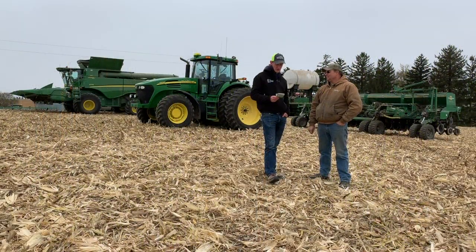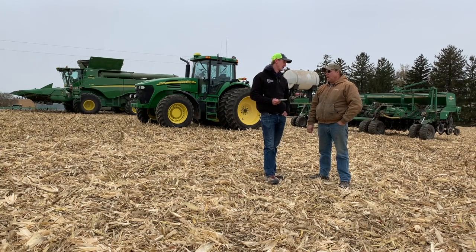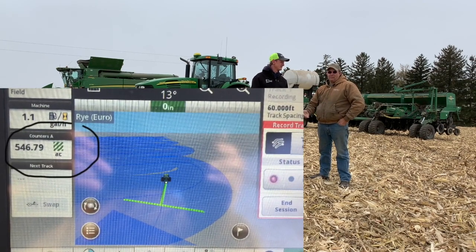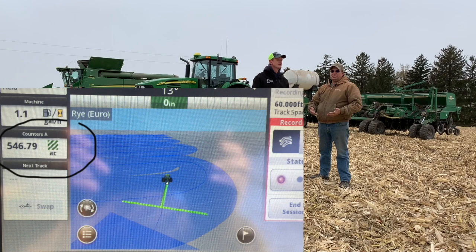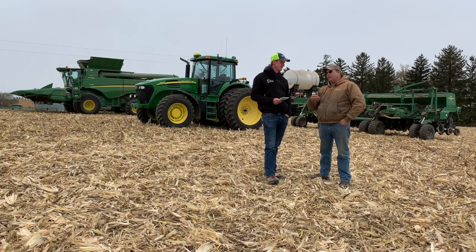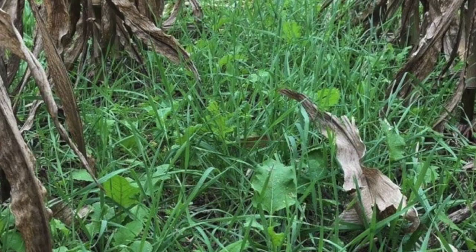Sure. And having a living root as much as we can 24/7 is one of the goals you guys are after. Right, and I'm also trying to get to diversification. If we're frost seeding or doing the after-harvest planting, we're very limited in species that we can use. If I go to the interseed or drone seeding, I can now add some new species and up that variety.